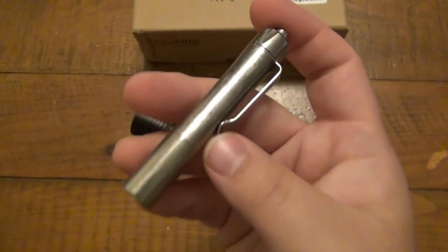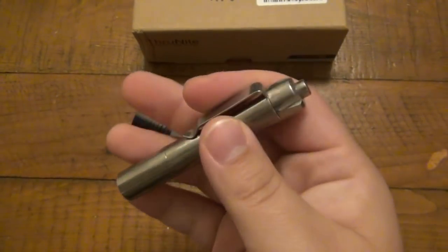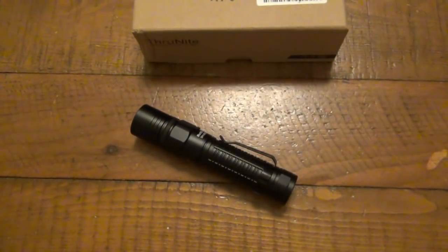A single AA or a single AAA light has a lot of advantages, in my opinion, just because of the ease of finding batteries. You can find AAs or AAAs everywhere. Not only that, but it's very small and very lightweight. A flashlight may not be something you're using every day, but it's always a good thing to have on you. It's something I've had on me for a very long time. That's why I like these small ones, because I'm not always using it.